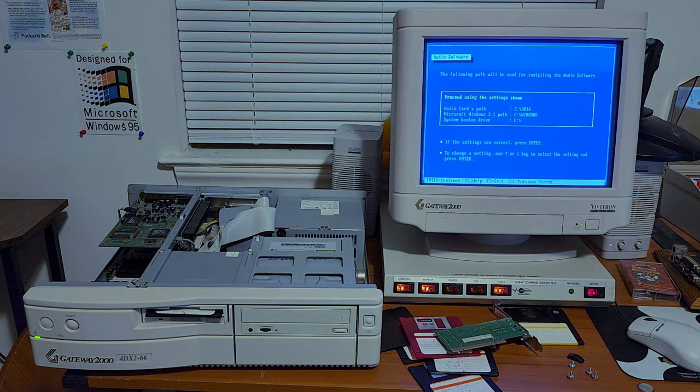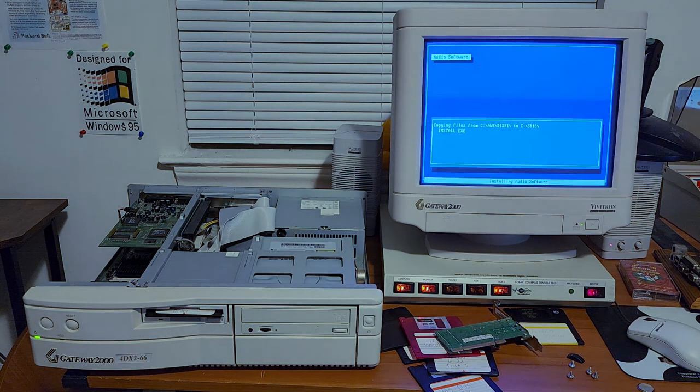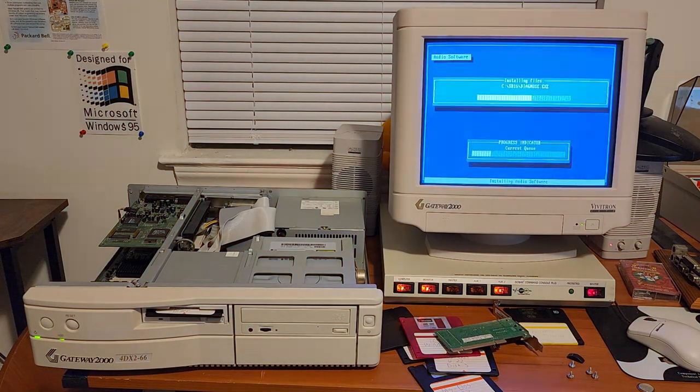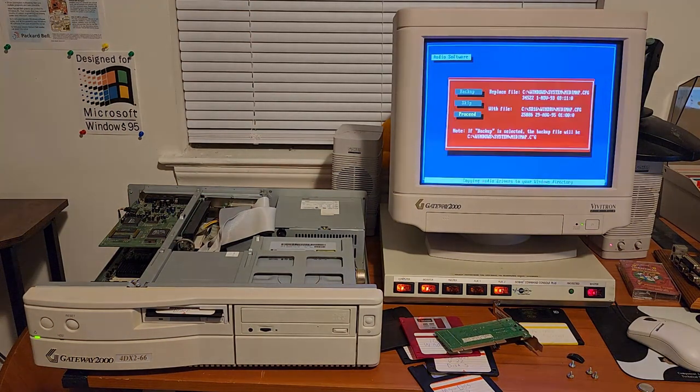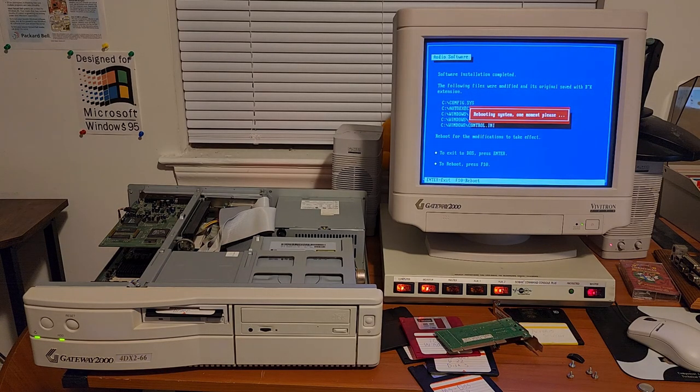Now we'll get to installing the sound card. Okay, it picked it up just fine. Alright, let's reboot and see what kind of damage we caused.